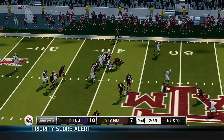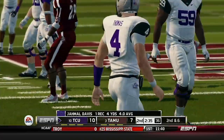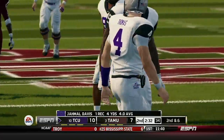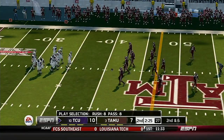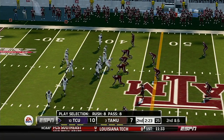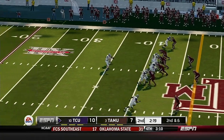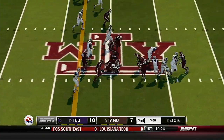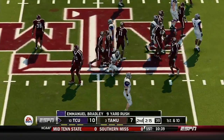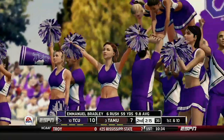Fires out to his receiver. He's tackled at about the 41. That makes it second and six. From their own 41-yard line. Second down. They try the right side. Makes it out to about the 50. That makes it first and 10.